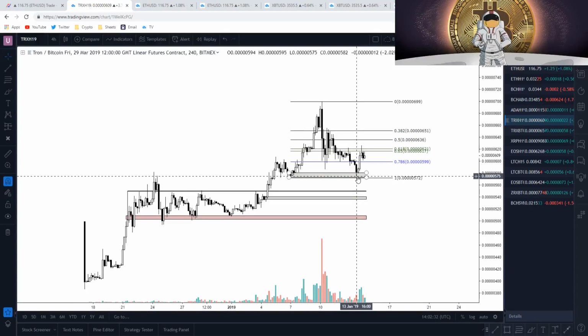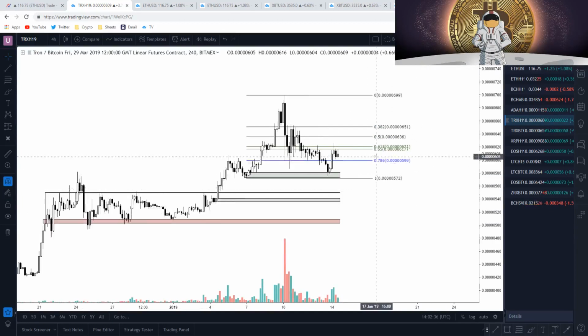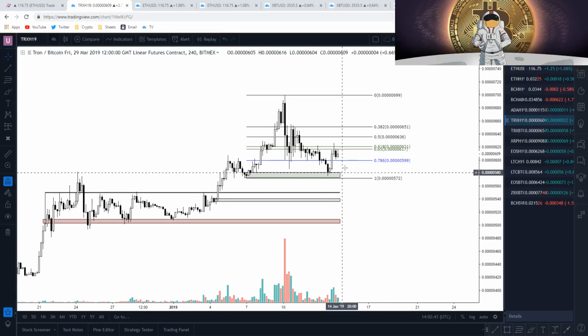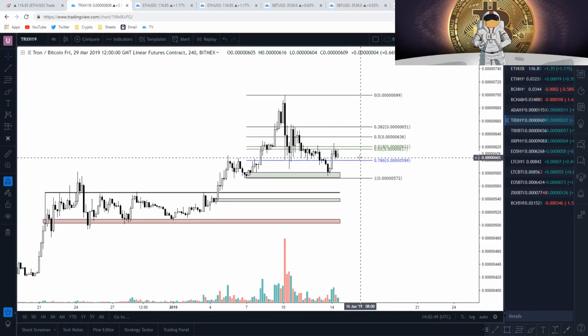Tron, I missed a long. My longs at 581 didn't get filled, which is fine, but I kind of want to short in this golden pocket area. But to me, it seems a little bit forced because we have the 786 support. I mean, this fib has been playing out perfectly, so we have that support right below it, and it just doesn't seem like it would be worth it.